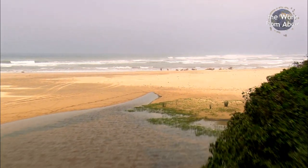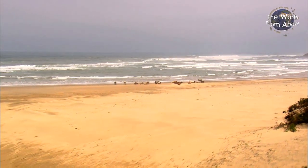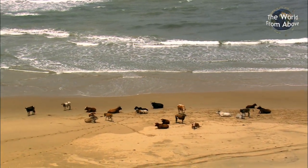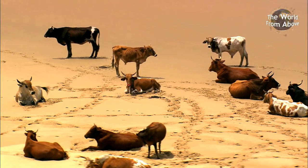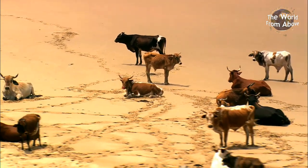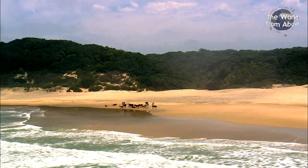One such tradition is taking the cattle to the beach. There's no grass or drinking water. But rather like humans, they just seem to want to relax, sleep, and generally chew the cud. All along the Wild Coast, this sight can be seen.